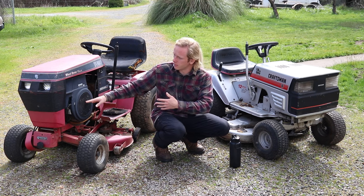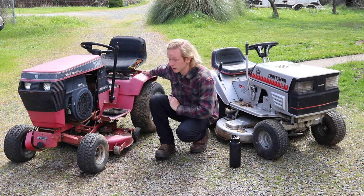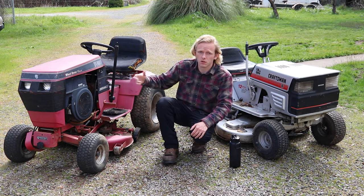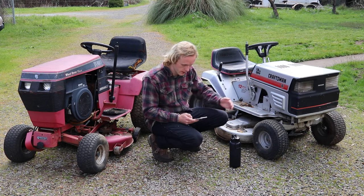This came from, I believe, I'll show you in the back. It's got an equipment sticker from Illinois. So this wheel horse has come a long ways out to the west coast.